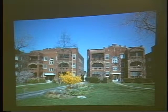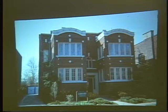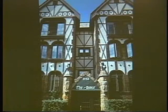This has a very solid brick and stone balcony. This is a recessed balcony, which isn't as common, but it has a nice look to it. This is a real quaint little four-unit, with sunrooms in the front, and they just added that little arched entrance at each of the bays to give a little character to it.